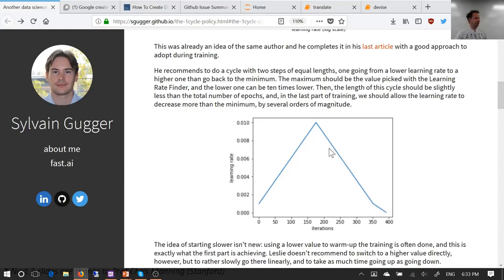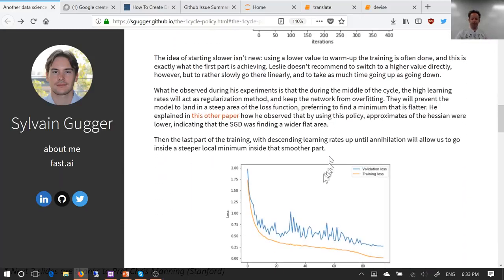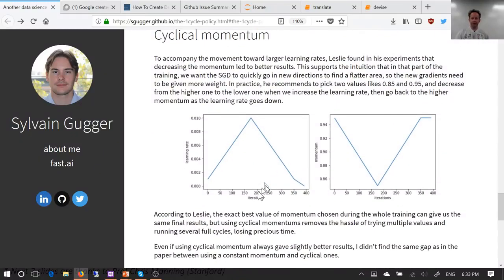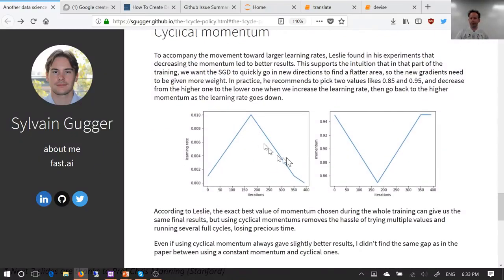So that's one key piece to getting these massively high learning rates. And he shows a number of experiments when you do that. A second key piece is that as you do this to the learning rate, you do this to the momentum, right? So when the learning rate's low, it's fine to have a high momentum. But then when the learning rate gets up really high, your momentum needs to be quite a bit lower. So this is also part of what he's added to the library, this cyclical momentum.